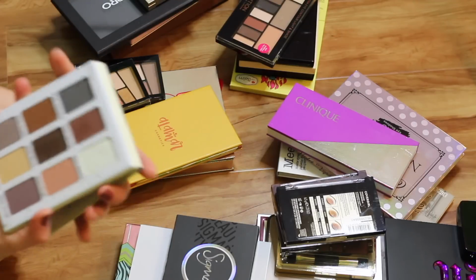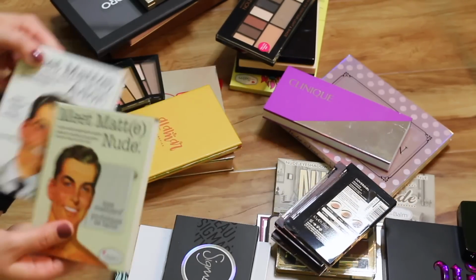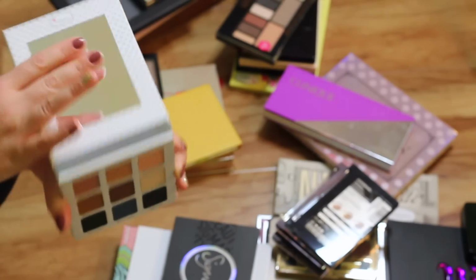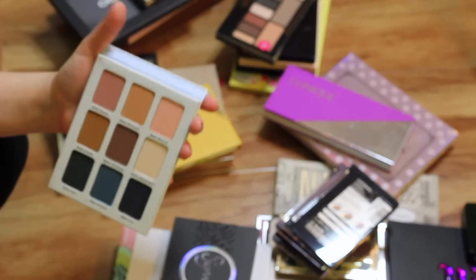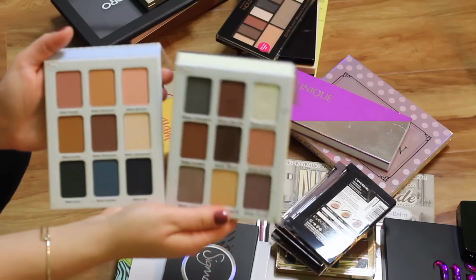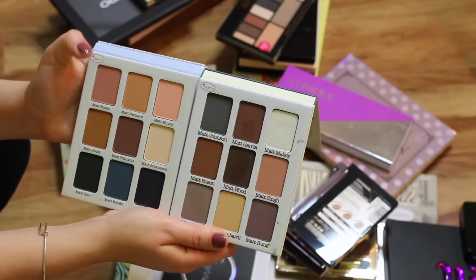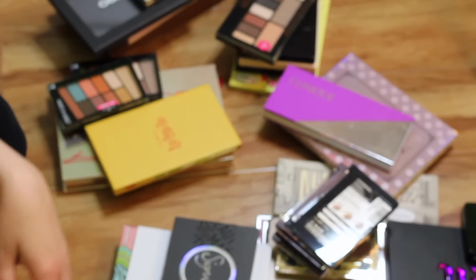So this is Matte Nude, and I have another one. These two palettes are so good. This is by The Balm. I love The Balm eyeshadows. They are so buttery and smooth, and just overall one of my favorite formulas. So that's the Matte Adore, and that's the Matte Nude. Basically these two palettes are all matte colors, similar but different. I actually prefer Matte Adore because it has some better options of lighter colors, but I'm gonna keep the two eyeshadow palettes.